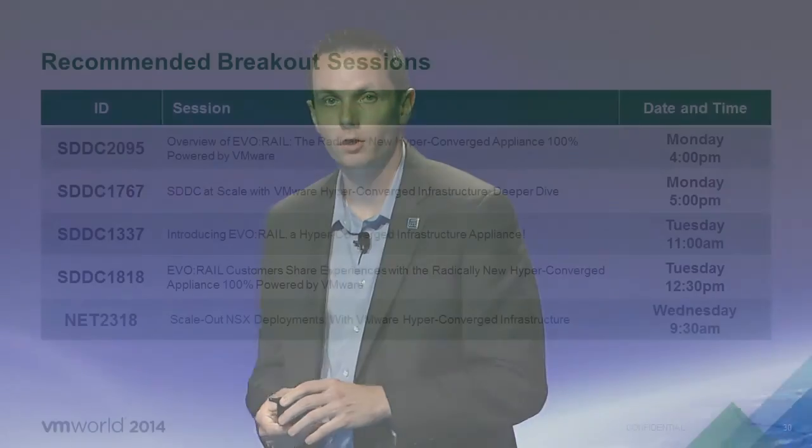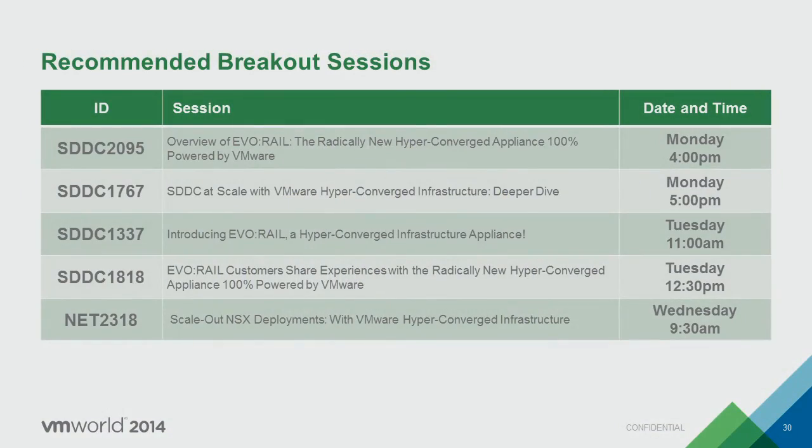What we have here is just a list for more information where you can go deeper into additional breakout sessions. That includes an overview of EVO Rail, and more hyper-converged infrastructure deep dives. You'll see some of those later today. We also have additional sessions tomorrow that you can check out, including the integration that we do with NSX. If you're looking for deeper insights on how this looks from a network virtualization perspective, I would encourage you to attend that session on Wednesday.